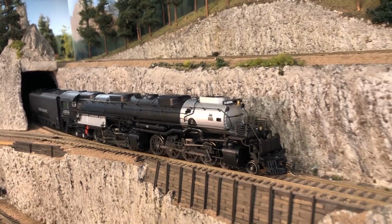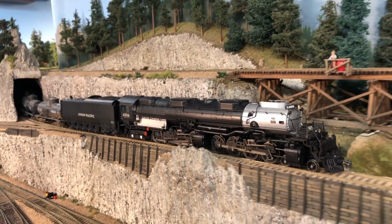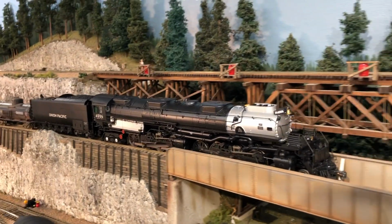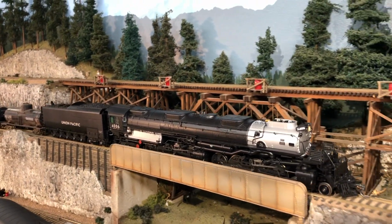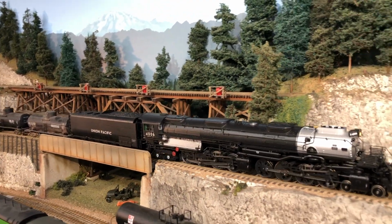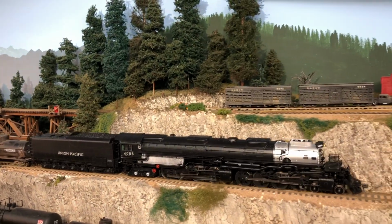Not sure why it hesitated there at that switch. It's just a standard number 6 Shinohara turnout, I think it is. But it's doing quite well. We had to trim that tunnel a little bit, but we didn't show you that in the video. We just let you gawk at this monster.